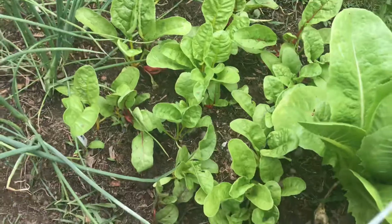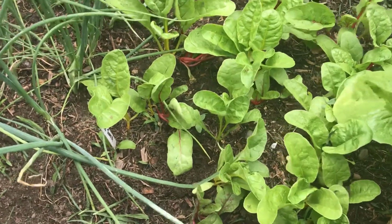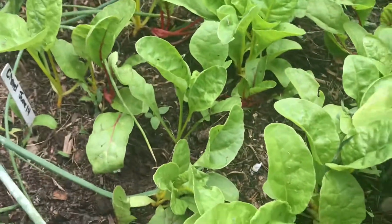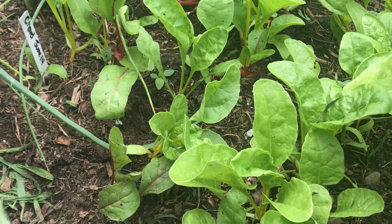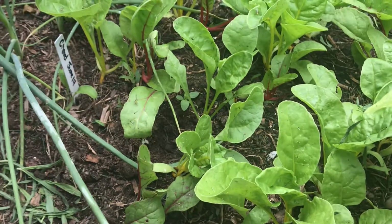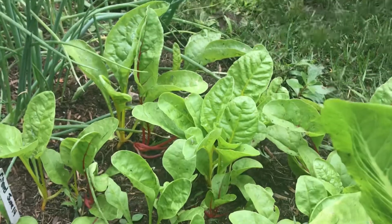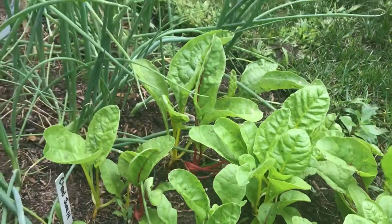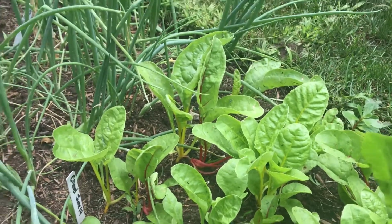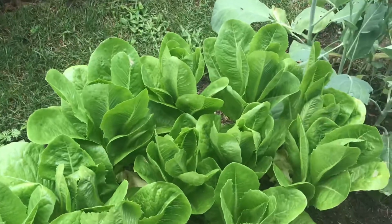I got some Swiss chard in here that I planted maybe 3 weeks ago. And this is a pretty versatile plant. If you can get it going, it will tolerate the heat. It germinated pretty well in the heat, and they tolerate the cold, so it can handle a frost. So my plan is to get a bunch of Swiss chard in now, get it growing so that come the fall, we've got greens to be eating still.